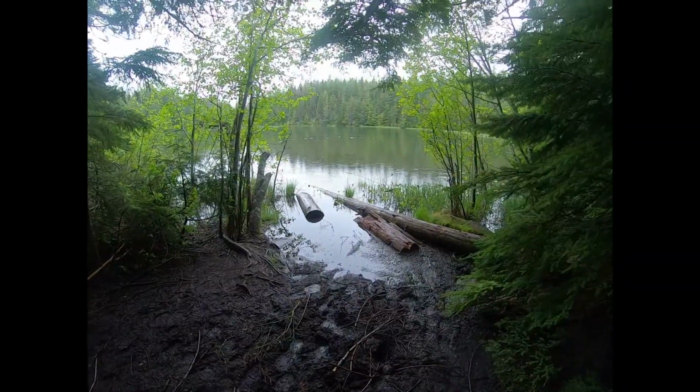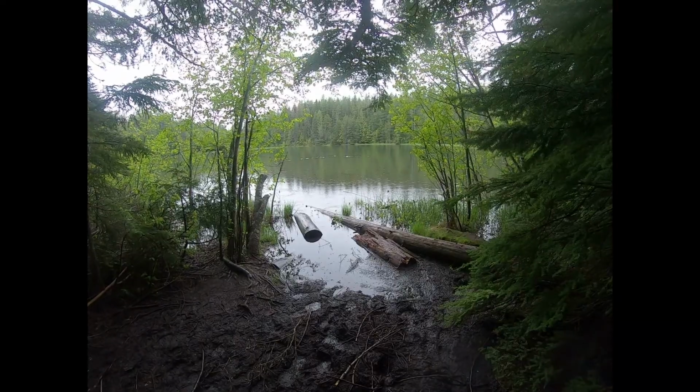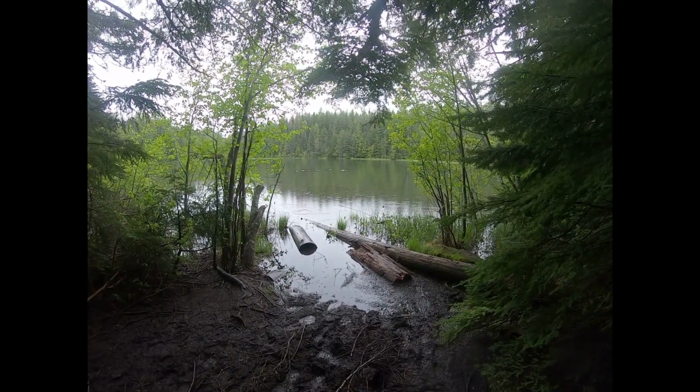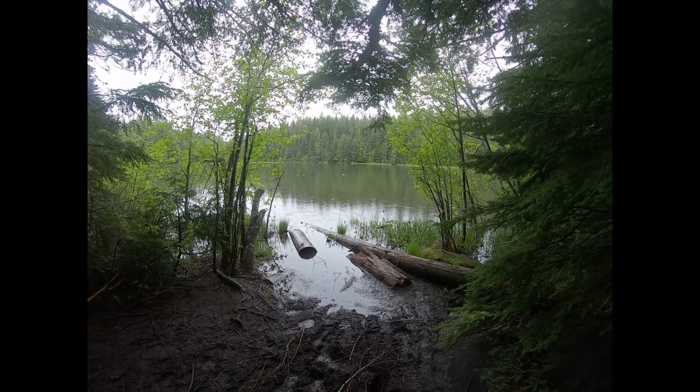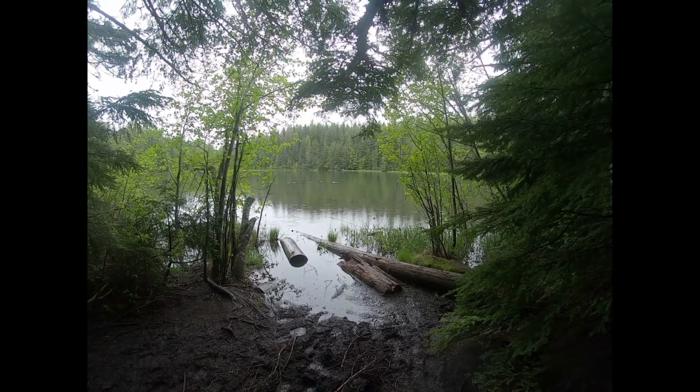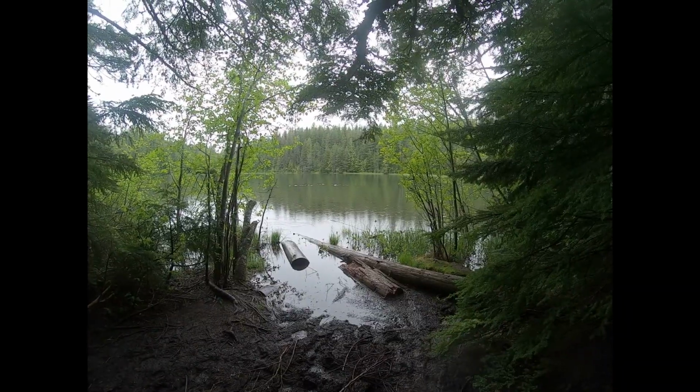Well, through these bushes, that is St. John's Lake. So we have been successful, or let's say somewhat successful. We've made our own little paths and trail loops. But there's the lake. Continuing on the St. John's Trail, heading back to the car after a stop by a lake and a stop by the waterfall.